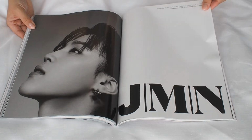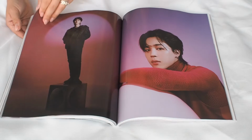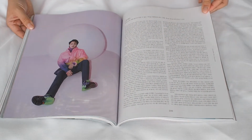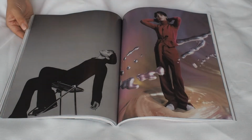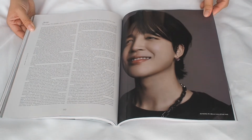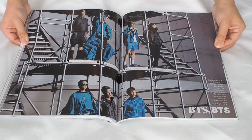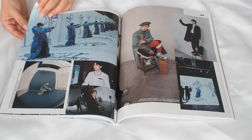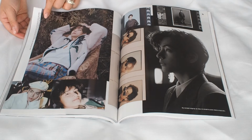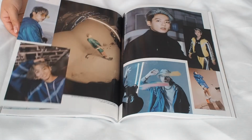Jimin. Oh, that's nice the way they've typed his name. I'm noticing the use of colors across this entire feature, from blues to reds. It's such a treat to the eyes. Then we've got behind the scenes included. Wow, there's quite a few pages, which is fantastic.